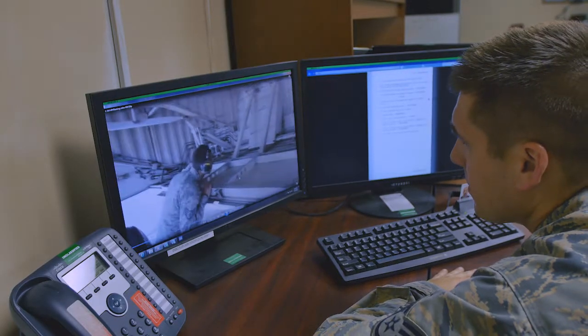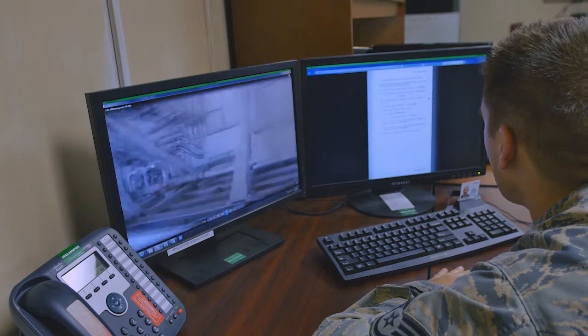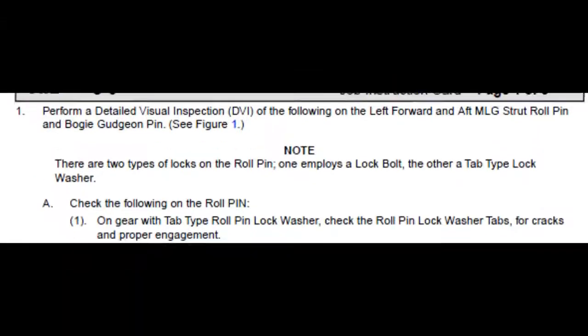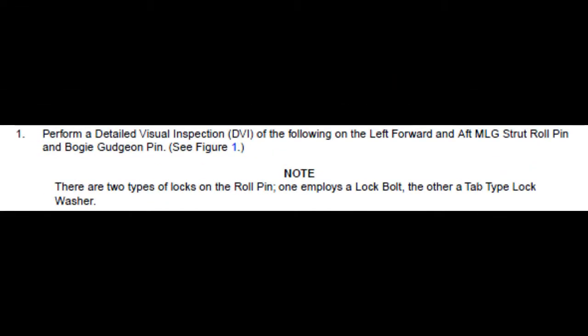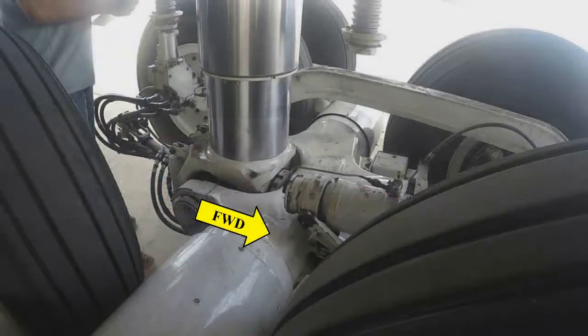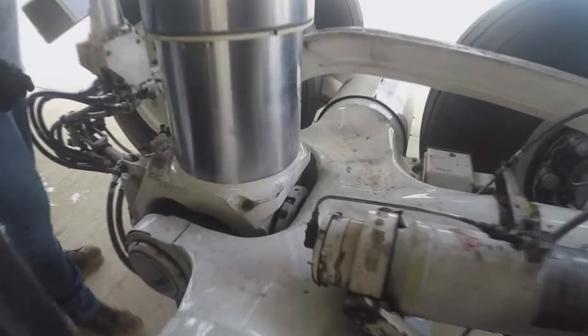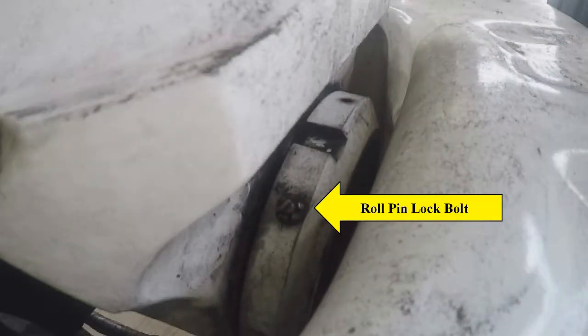Utilizing some of the latest videographic technology available to us, we are employing a first-person perspective to provide our airmen with visual introductory training while learning these new airframes. As shown here when inspecting a small portion of the C5M main landing gear. The strut roll pin locks are located on the forward side of the strut. If the roll pin uses a lock bolt, ensure the cotter pin is installed.